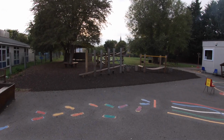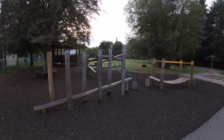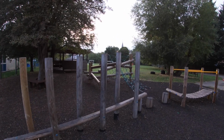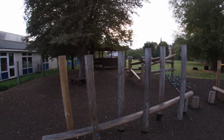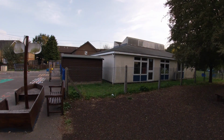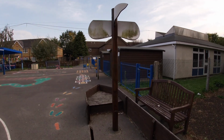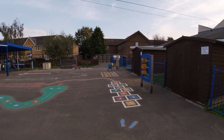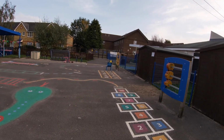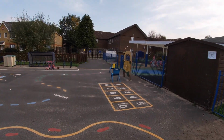The field in front has a gazebo and a trim trail and a climbing frame. We've got a soft pour surface to ensure there's best use of it throughout the whole year. The building you can see to the left is the nursery in its own self-contained area. At lunchtime, resources are brought out onto the sheds. There's a play pod containing resources that children use to role play, create dens and play in groups.